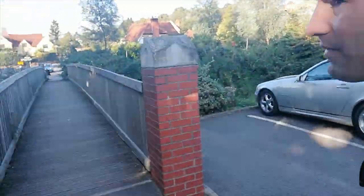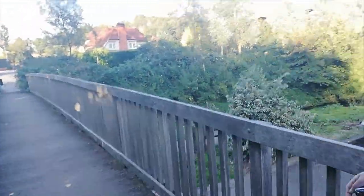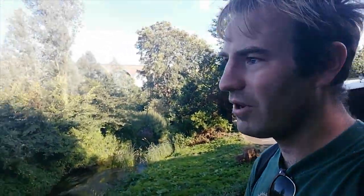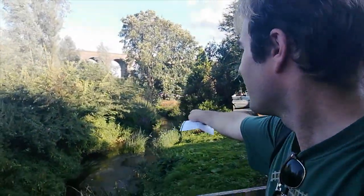But one other thing I could not end without showing you is the River Colne itself, which must be here. So it's rather a small river here. This isn't the same River Colne that goes through Watford, so not to be confused. Although not that far away, there are actually two River Colnes. The viaduct then towers above it. So the whole point of the viaduct is to take the railway line over the Colne Valley.